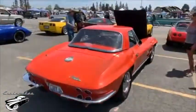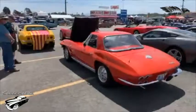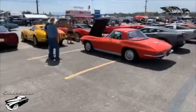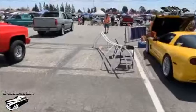You're actually live on Pomona Swap Meet's Facebook page right now. Good luck with it. Thank you. You're welcome. Many, many Corvette owners with a beautiful character. So, never know what you're going to see. Never know what you're going to experience.